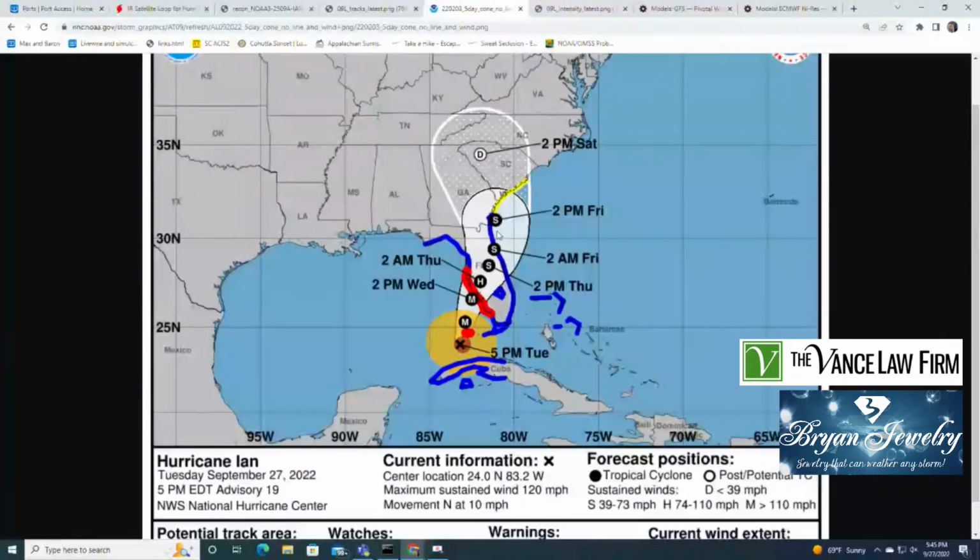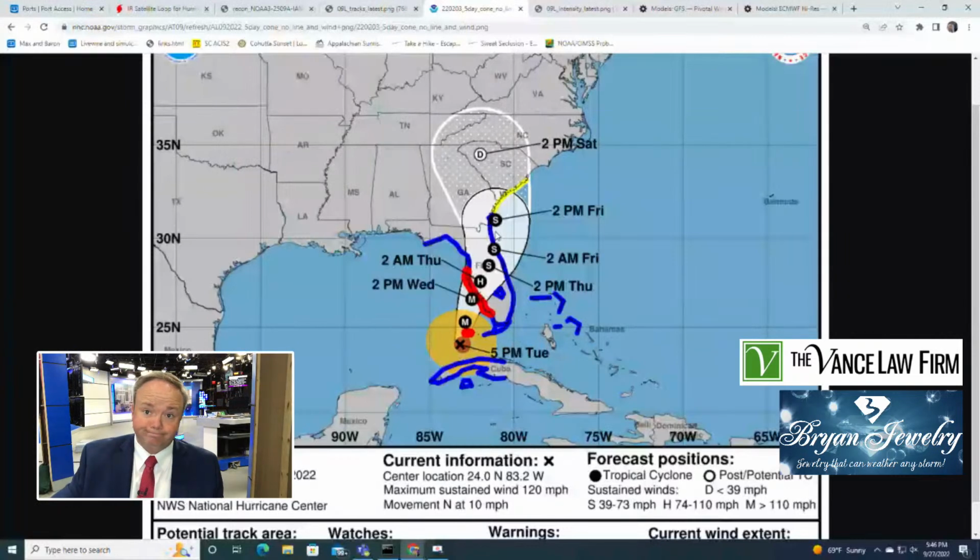The adjustment today has been to move everything to the east. That's bad news, obviously, for a lot of our neighbors and friends down in Florida. I will tell you, for us here in Alabama, this is not bad news. This is good news. The more east this thing goes, the lower the impacts are here at home.